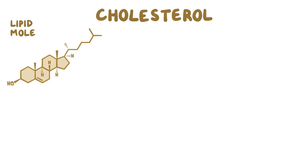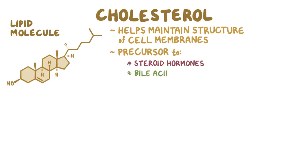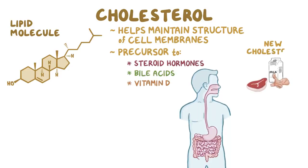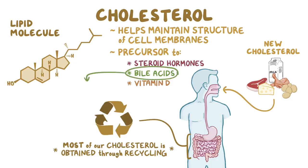Cholesterol is a lipid molecule that helps maintain the structure of cell membranes and is a precursor to steroid hormones, bile acids, and vitamin D. Although every day some new cholesterol comes in through the diet, most of the cholesterol we need is obtained through recycling existing cholesterol. Most of that recycling happens in the intestines and is facilitated by bile acids, which help us reabsorb cholesterol and bring it back into the bloodstream.